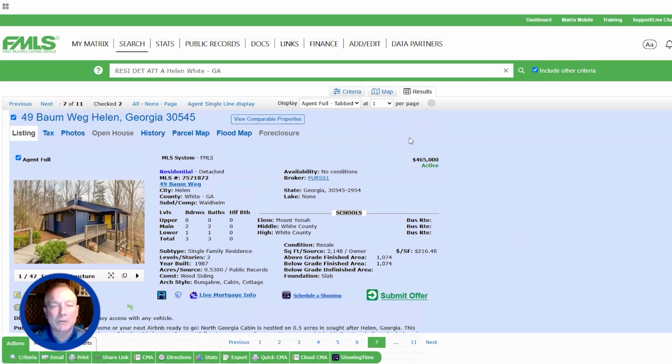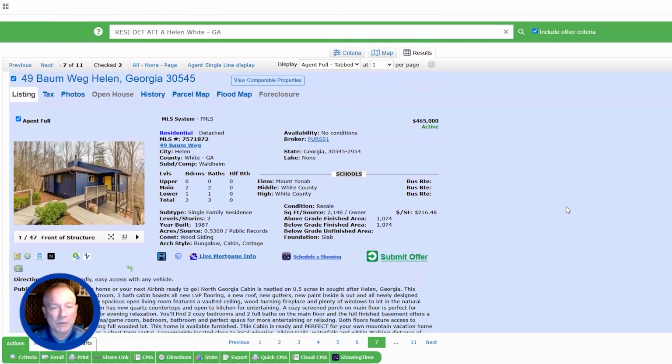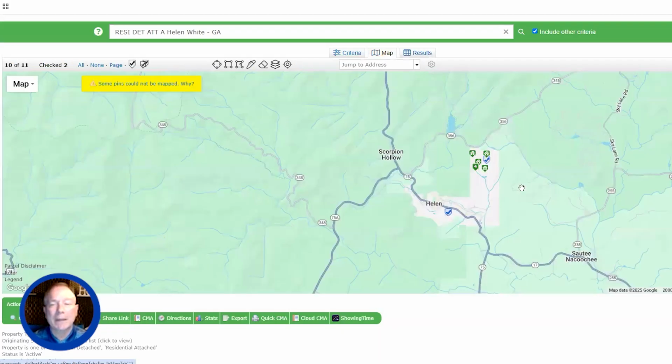Especially during the peak times, there's a lot more congestion, traffic. Sometimes parking can be a little bit more difficult, especially when you have a lot of peak times with all the different tourists coming in and visiting Helen. So let's go back here to the map. I'm going to show you another one.